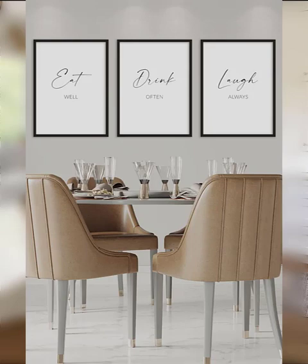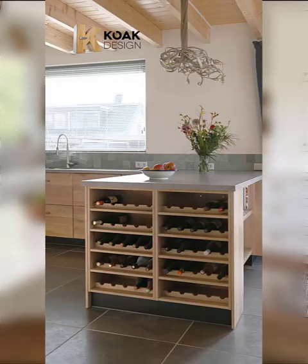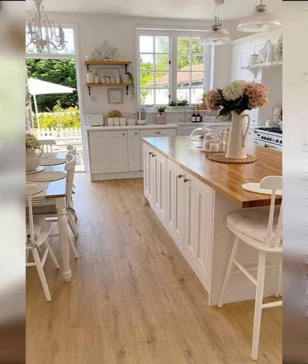Number three, blinds. Venetian blinds, whether in wood or faux wood, are a classic choice. They are durable and provide excellent light control. Vertical blinds can be suitable for larger windows or sliding glass doors in the kitchen.